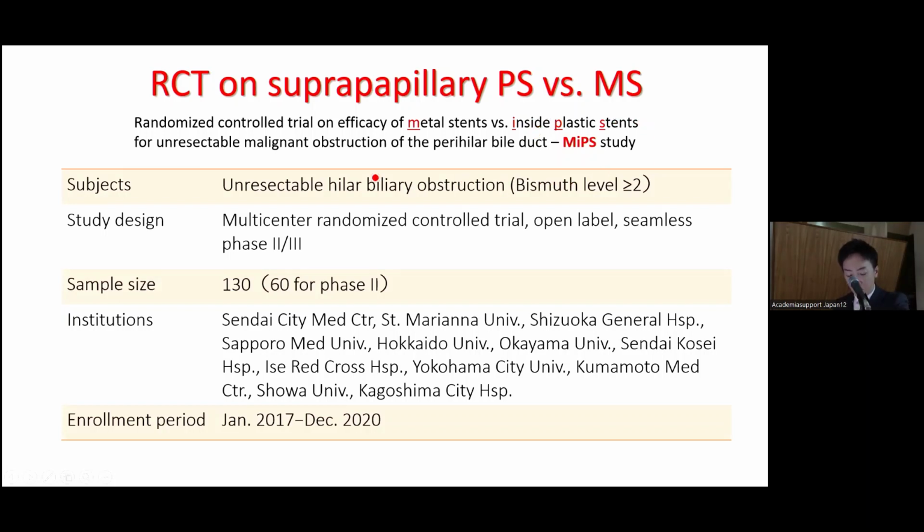Eligible patients were those with unresectable high biliary obstruction at Bismuth level 2 or more. This study was designed as a seamless phase 2-3 study with sample size calculation for each phase. The size was defined to be 130 for the phase 3 section and 60 for the phase 2 section. Twelve Japanese high-volume centers were involved in this study.